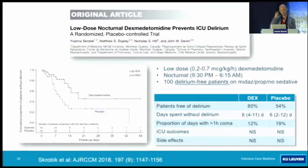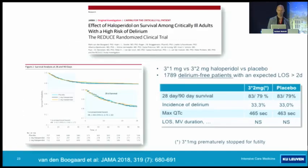outcomes. And then a second study that was just published in the Blue Journal, also nocturnal low-dose dexmedetomidine in delirium-free patients either on other sedatives or no sedative. And here as well, more patients free of delirium, more days spent without delirium, fewer days with coma, and no significant effect on ICU outcomes. So maybe there's something in there. I know the resources are not always there in all settings to use an expensive drug like dexmedetomidine, but these two studies certainly point to maybe a probable or a possible effect in high-risk patients.